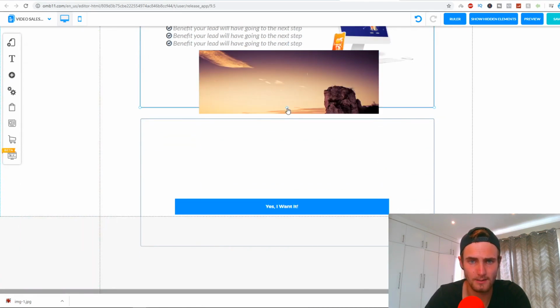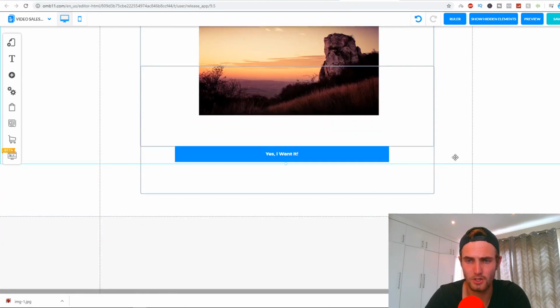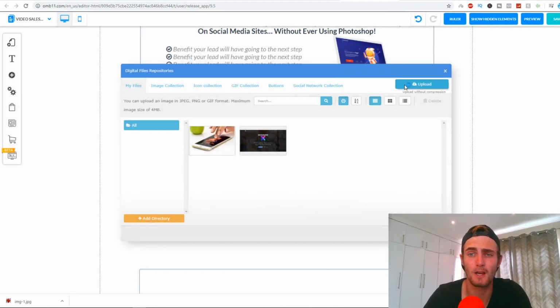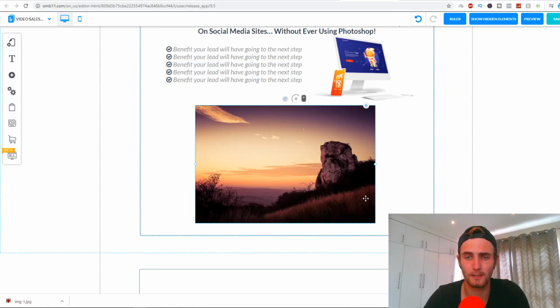I'm just going to extend this section a little bit and lower this whole page. So I'm going to right click on this image, go to change image, and upload the same picture that I downloaded off the website, this one right here of the proof. Once it's done, I'm going to click on confirm.